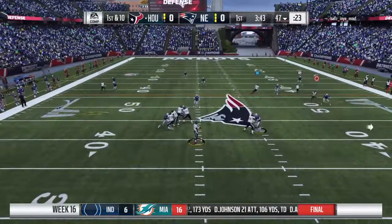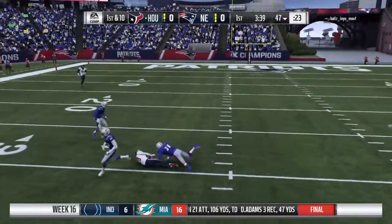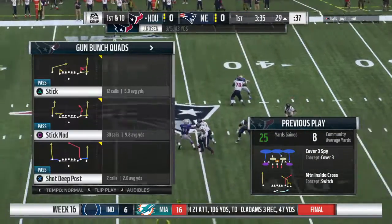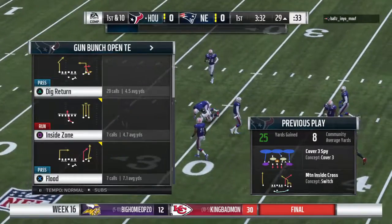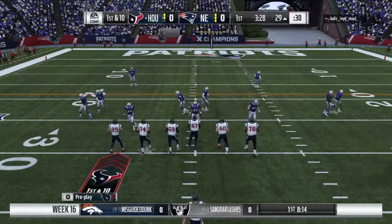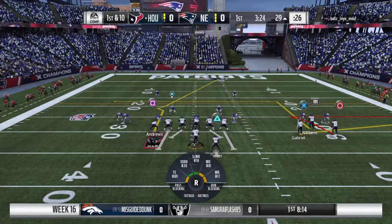Rosen on 1st and 10. Hits his target. It's Taylor Gabriel. And he'll go down, but not before getting this inside the 30. A really nice gain of 25 yards. So into Pat's territory now. Here's 1st and 10 as they're down to the 29-yard line.